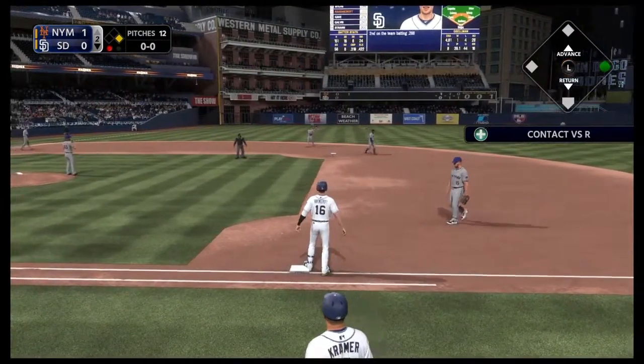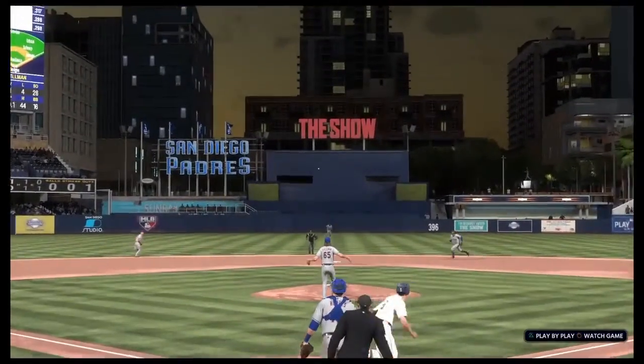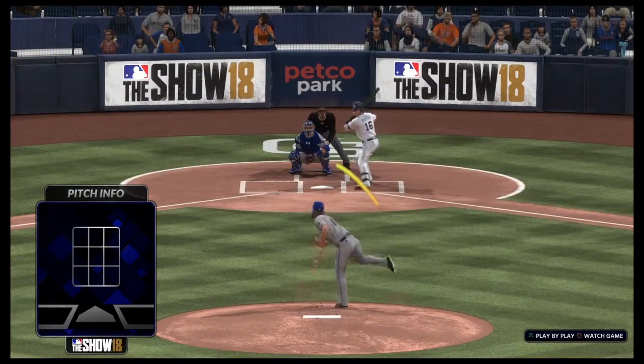Hey guys, I like the execution by the batter there. He got a hanger in the middle of the plate. He could have come unglued, but he didn't. He stayed focused and drove a line drive base hit.